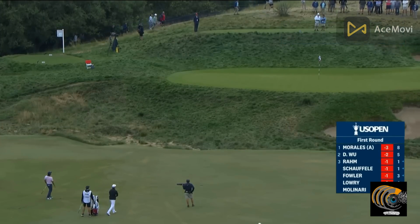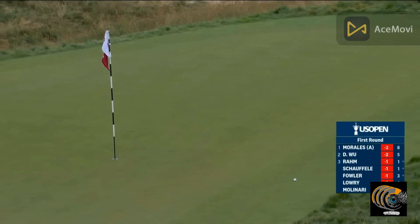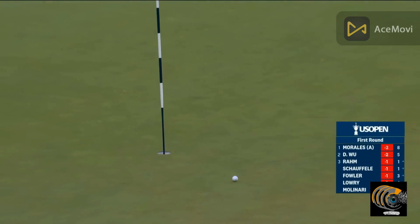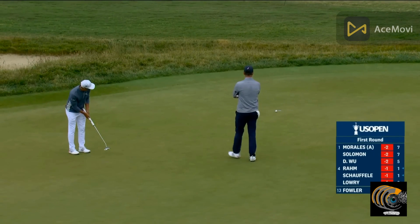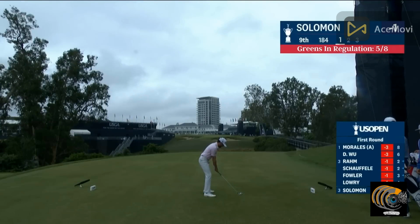Key is to land this just over the front edge, try and generate some spin. And that's just the softness of these greens. What a shot. Using that slope beautifully. Back to 12 now. Rickie Fowler for birdie. Surprising. Just one birdie here at 12, that's the second.